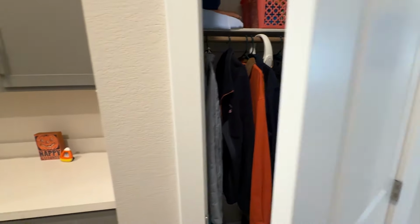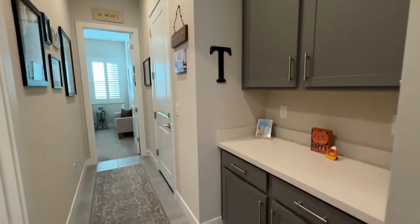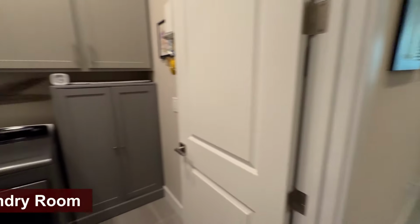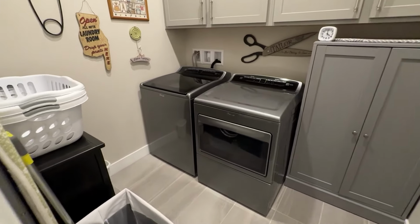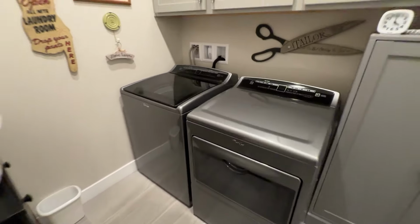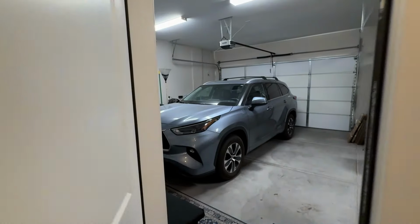Coat closet to the right here, right next to your access from the garage. You got all these extra cabinet space, countertops with laundry room here. Whirlpool, but it's definitely some upgraded washer and dryers with upper cabinets as well as this extra cabinet right here. To the right, we have your garage and an extra bedroom.